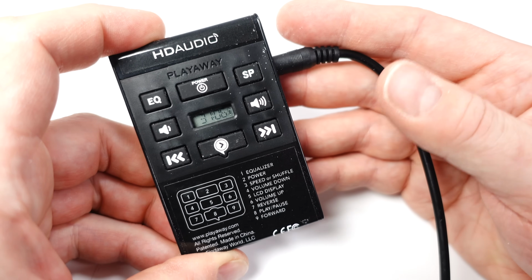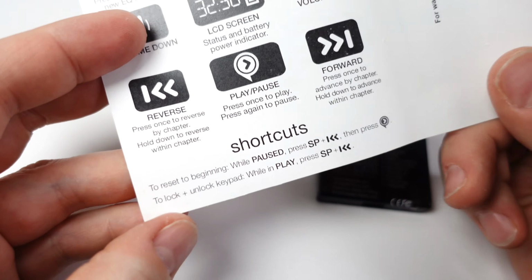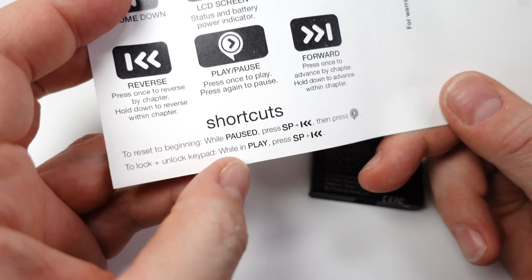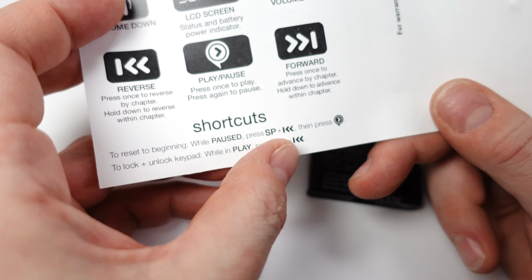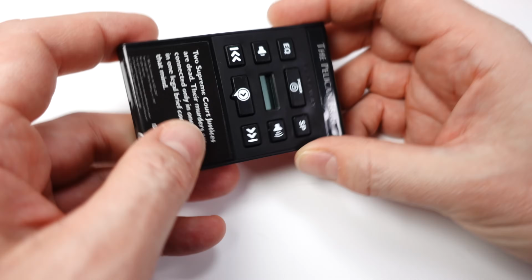Yeah, the operation of this seems exactly the same as the other one, which makes me think that this information that's on the instructions in this one will probably work on the other as well. It mentions if you want to go right back to the beginning to reset, whilst it's paused, press SP and track back, then press play. So let's just try that on the other one as well.